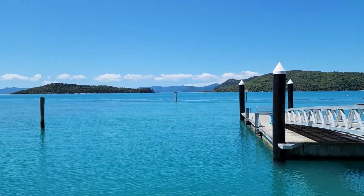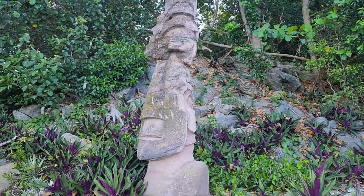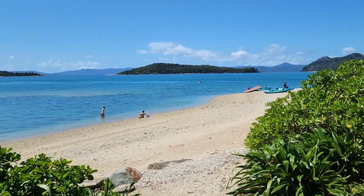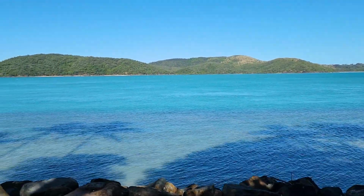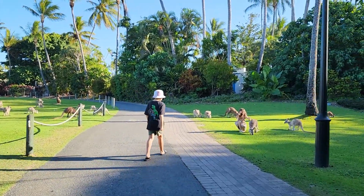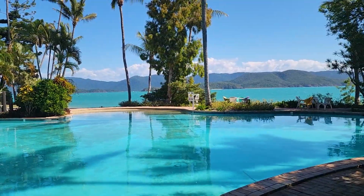Daydream Island is a very small island, much smaller than Hamilton Island. You could walk around the entire island within an hour. The view is just so beautiful everywhere you look. There are lots of kangaroos and wallabies living on the island. They are very friendly and super cute.